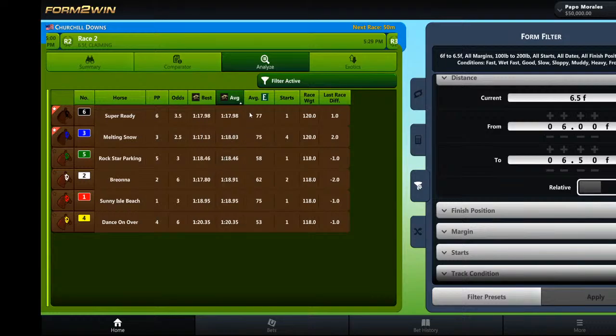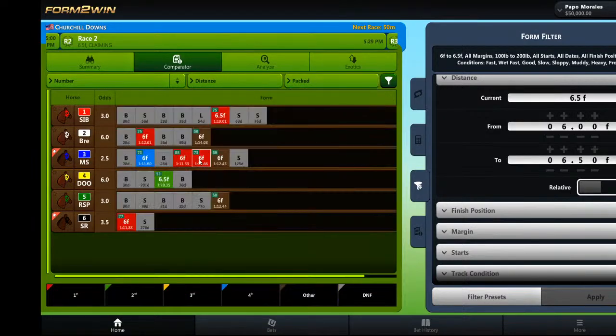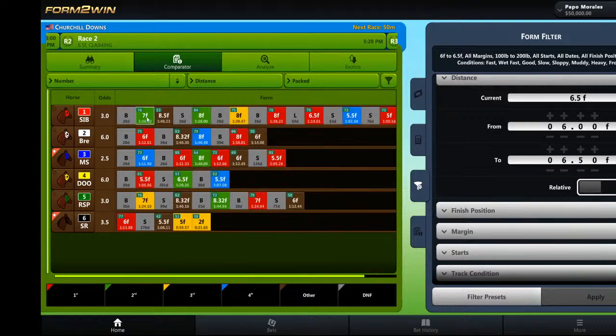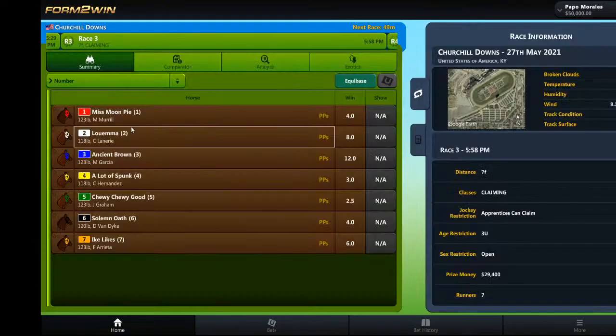So once again, not a ton of value here, unless we can find a horse that ran the highest last figure, which is the 6, who ran a 77. So maybe you can beat the 3 a bit. I mean, second choice. So once again, not a ton of value, but that's how Form to Win has that one ranked.